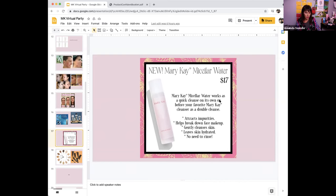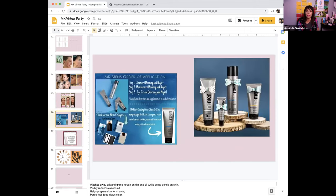The mini comes in a miniature, I think it's like $4 or $2. I can't remember what the new price is, but you can get the little miniatures and upsell that with the big one. Have them keep it in their purse with a couple cotton rounds. If they're wearing a mask at their day job, they can take their mask off, wipe off that grime, and put their mask back on. That's going to help save some of that buildup they get from their mask throughout the day. And then at night, just wash your face off.